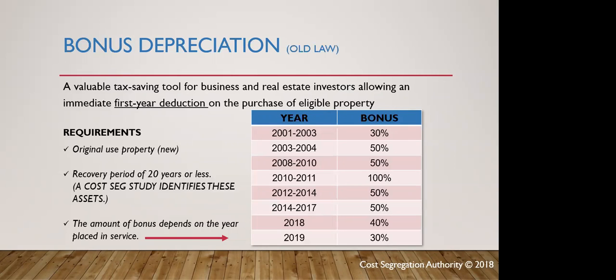All right, so we're just about finished up here, but let's quickly touch on, this is probably one of the most important things we'll talk about today, David, but this is the new tax law and bonus depreciation. And so under the old tax law, there was something called bonus depreciation. And here on the screen are the rules for bonus depreciation.